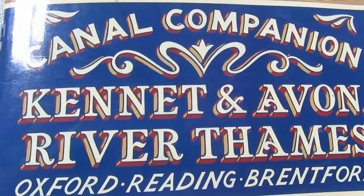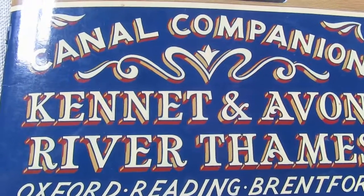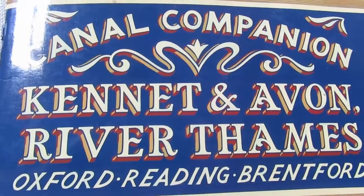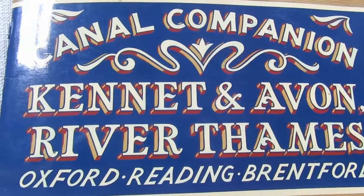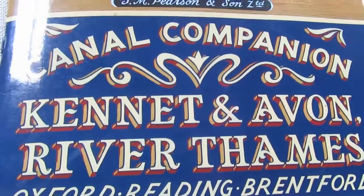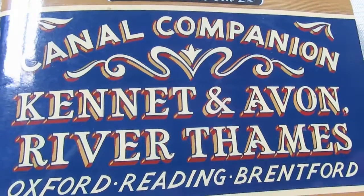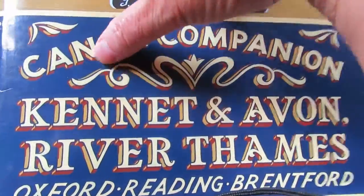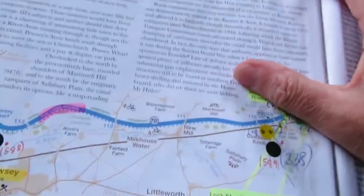So just wanted to give you guys a bit of an idea of the guide that we follow. Depending on which canal you're doing depends upon which book you follow. You go and purchase the books and it gives you all the information you need. And it's got a little agenda at the very back, and that tells you what a lock is and all that. So I'm just gonna turn over to the page where we started today.